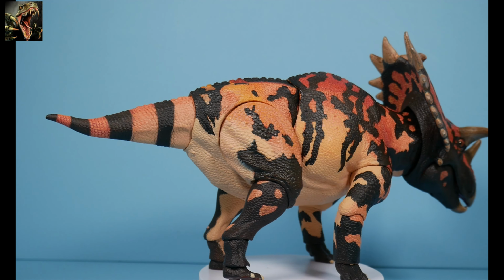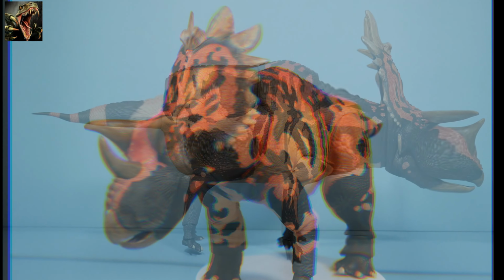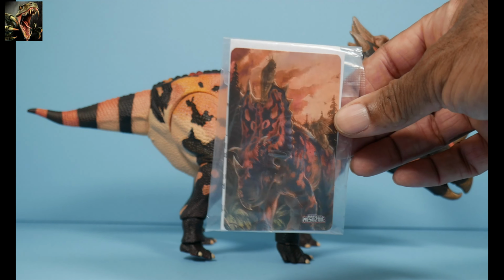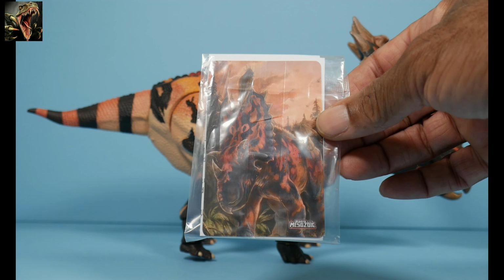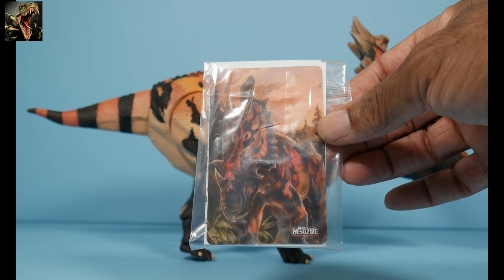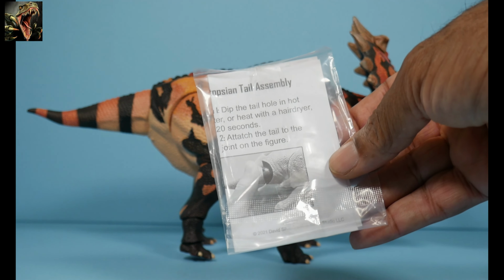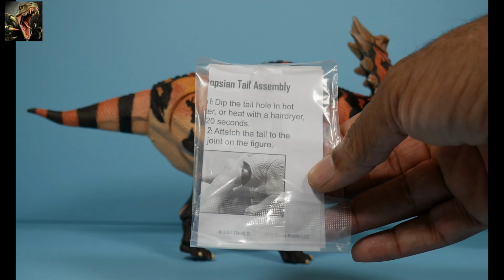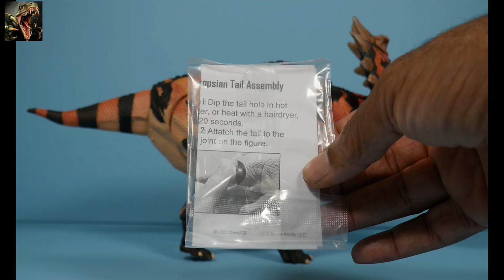But now, let's get our Utahceratops off of the rotating base. I nearly forgot to show off the informational collectible card. Here we go. As stated, it's exactly the same artwork that we saw on the sleeve, and it has the same information that I previously read off. Also included are the instructions on how to apply the tail if you need to use heat in order to get it on, because sometimes it's pretty hard.